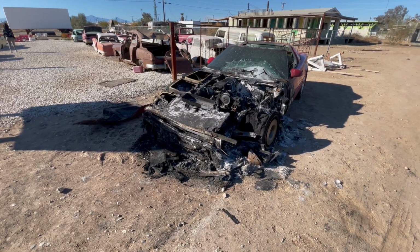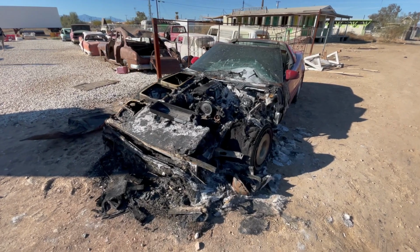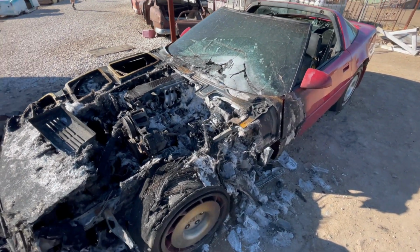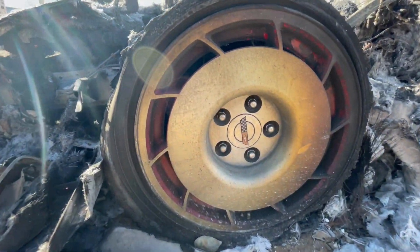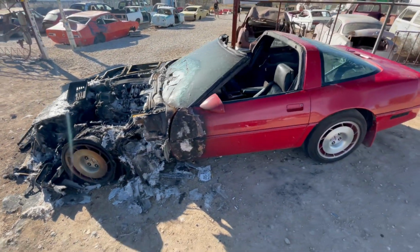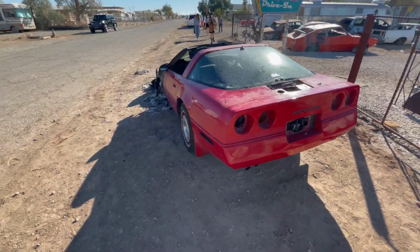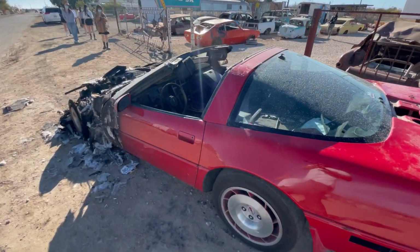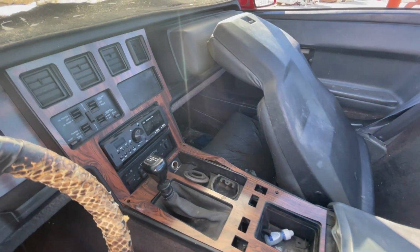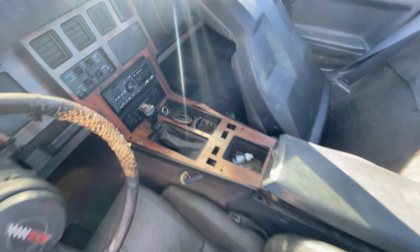All right, guys, guess what car that is? It has a V8, we know that. Here's your big hint. It is a Corvette. Look at that. Dear Lord. The biggest tragedy is if it is a manual, which it is a manual. There's the 4-speed. What a tragedy.